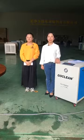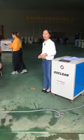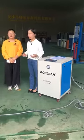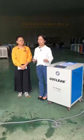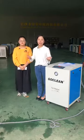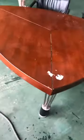For this festival, we have a 3-day holiday, and during this time we can use GOCLEAN to clean the office. No need to close your office, and there is no water left on the floor, so it's very easy to clean. Once you are back at the office to work together again, you will have a very beautiful and comfortable environment. So before the Dragon Boat Festival, we will clean our office if you have the GOCLEAN steamer.